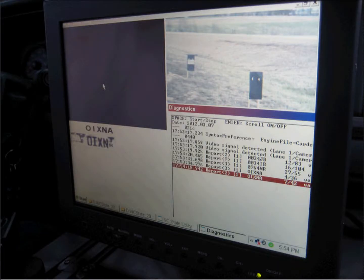Now let's take a closer look at the operation of an ALPR system and a sample of the type of license plate that can create issues when trying to automatically read license plates. Shown is an image of the processing of a license plate, and let's take a closer look at the image that results.